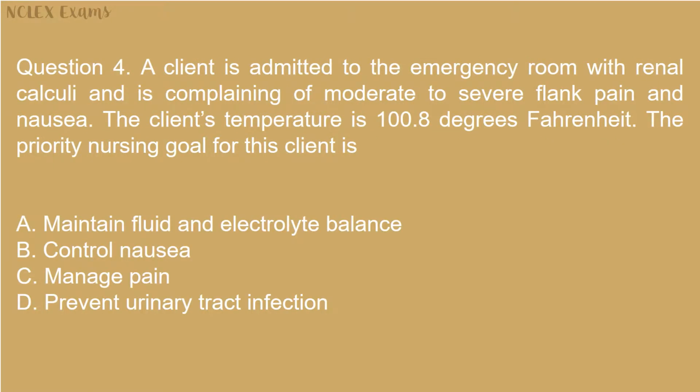Question 4. A client is admitted to the emergency room with renal calculi and is complaining of moderate to severe flank pain and nausea. The client's temperature is 100.8 degrees Fahrenheit. The priority nursing goal for this client is A. Maintain fluid and electrolyte balance. B. Control nausea. C. Manage pain. D. Prevent urinary tract infection.